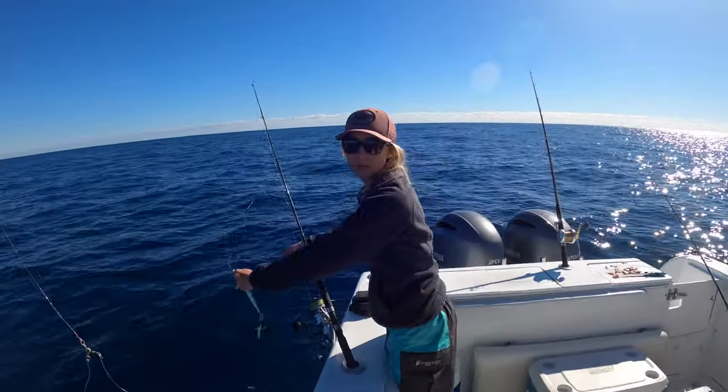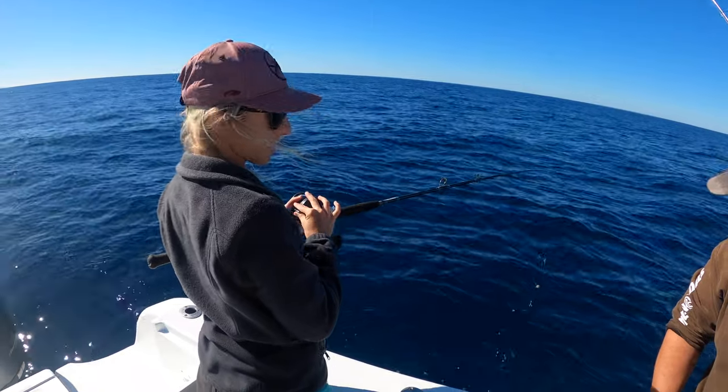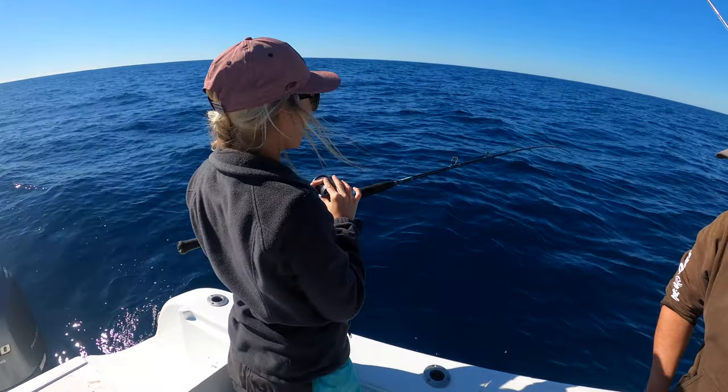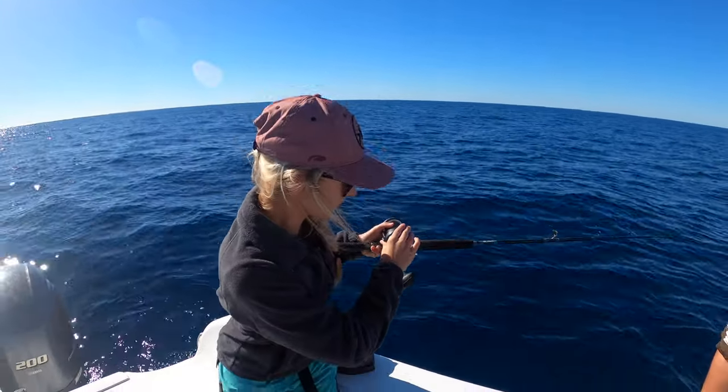All right, let's go catch some beeliners. Yeah, send her down. We got some squid on there? We got some cuttlefish. Cuttlefish? Cuddlies, okay. Cute cuddlies, yep. Cuttlefish.